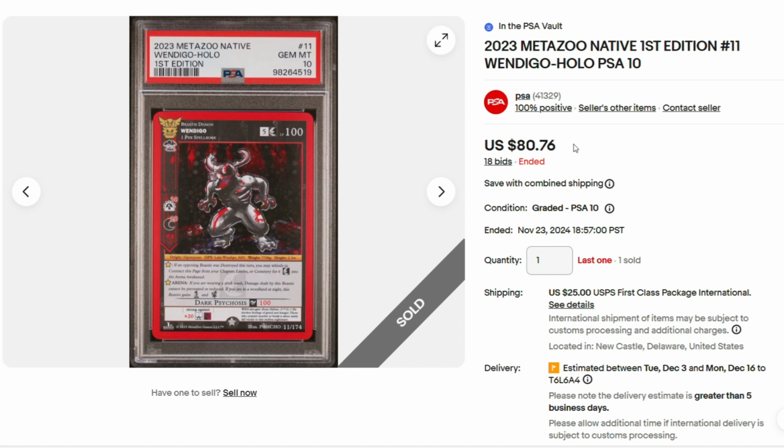I mean, native booster boxes are selling for what, $100 or more a piece? Good luck pulling a Wendigo, but yet, Wendigo, one of the best cards you're going to pull, if you can even pull it. Full hollow, it only comes as full hollow. PSA 10 sold for only $80.76, already graded as a PSA 10. So buying the singles in native is the way to go.